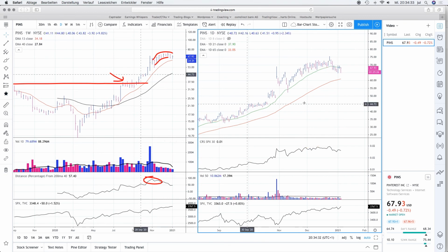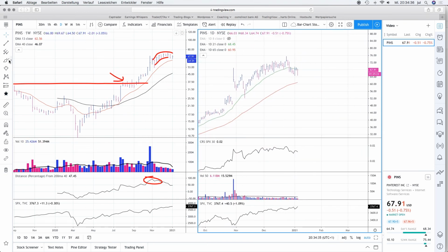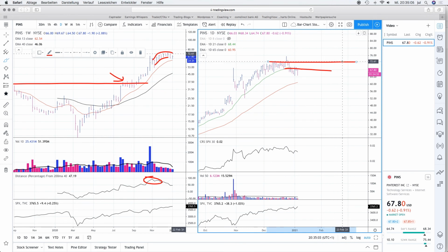And of course, when we now look into the future a little bit and try to think about what could happen next, you can see that Pinterest stayed below the green line, so below the EMA 21, and the EMA 21 is turning sideways or down and acted here as a resistance. And you can see that you now have a new resistance level, around 72 here. I would expect that the stock would go sideways here, maybe create a new base, and then maybe try to break out a second time.